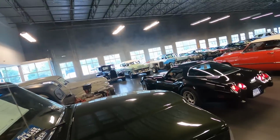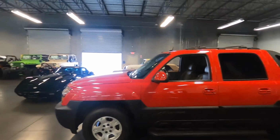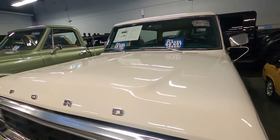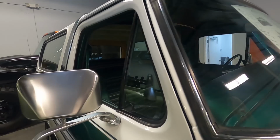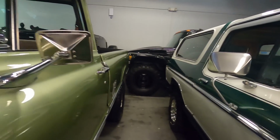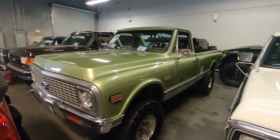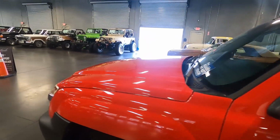And yep, this is a working shop. This is a working garage. We've got other vehicles in here. Some really classic trucks for sale. Here's a Bronco. What year is this Bronco? Bronco Ranger XLT 1979. That's a nice green and white two-tone. A Cheyenne 20 Super four-wheel drive. Right there. Chevy Cheyenne four-wheel drive. Beautiful truck. And they have newer stuff here, like this Avalanche, which is newer.